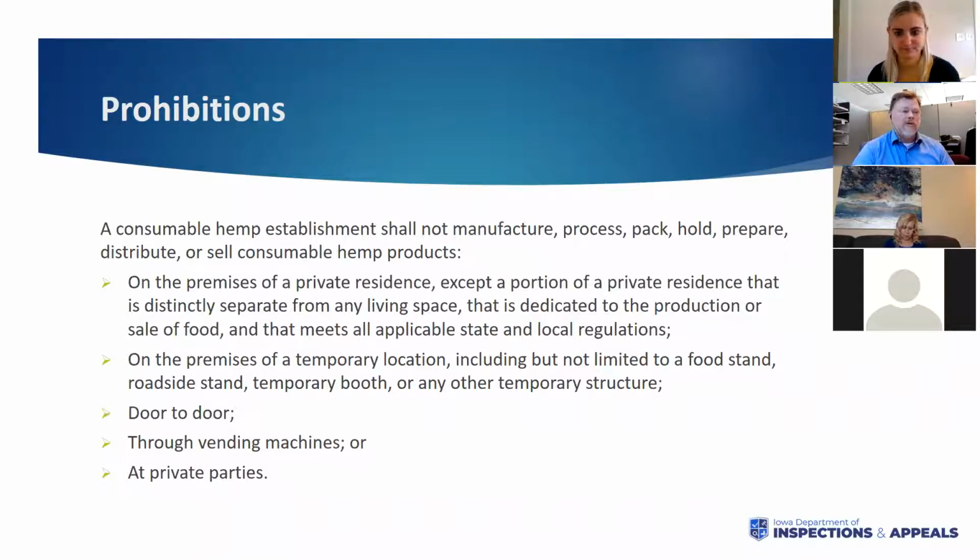Some of these restrictions, limitations, or prohibitions, I guess, could be lifted at some point. But I think we just really want to enter this market, and with our regulation, in a very cautious manner and not put people at risk.